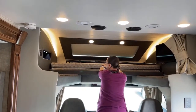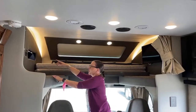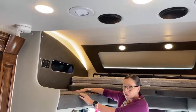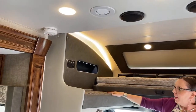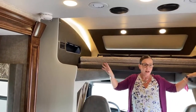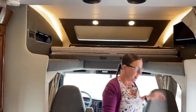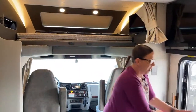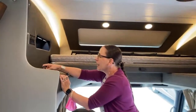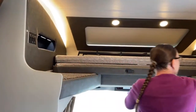You can have a bunk model and use this for storage. There's also USB plugs up here and a 110 outlet. Nice place to put things down if you want while you're getting unpacked. You can store your helmets here when you come in, hiking hats, whatever it might be. This model has locking pins that go into place right here when you're locking the coach.